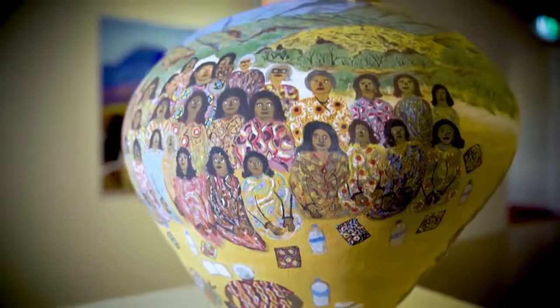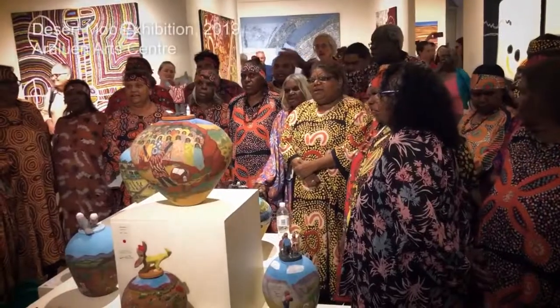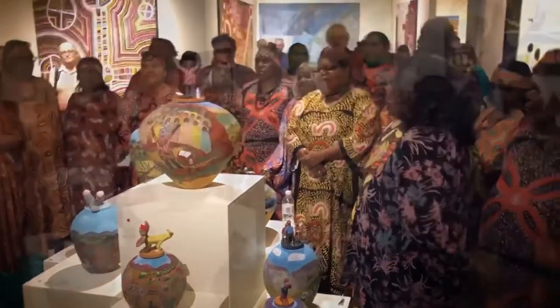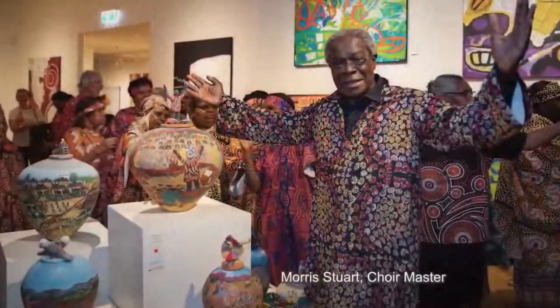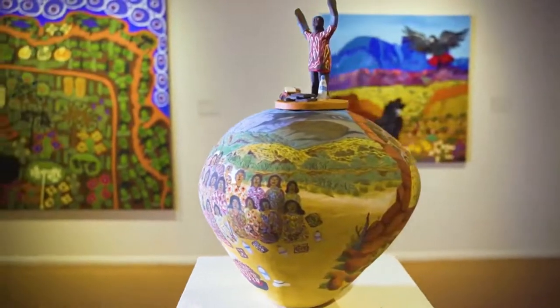They were so hot on the choir and they were very happy in 2019. They were very happy and Morris was happy too. Because people like my pot, I feel happy too.